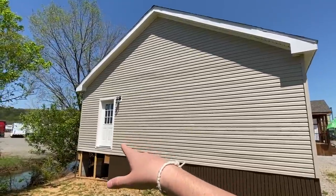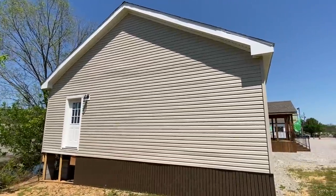Check out this end door that we have right here. We got a couple things that we need to look at on the back.